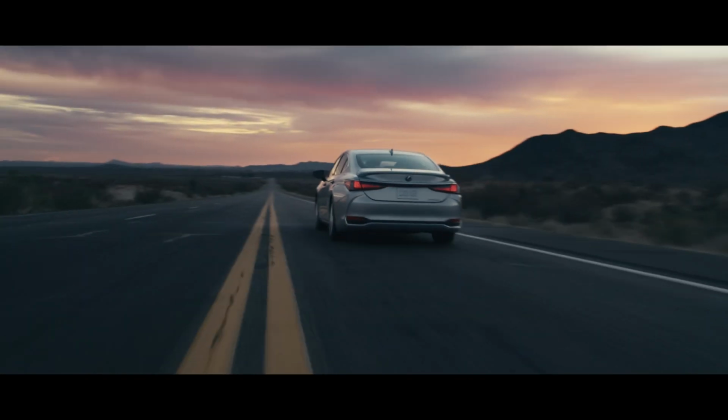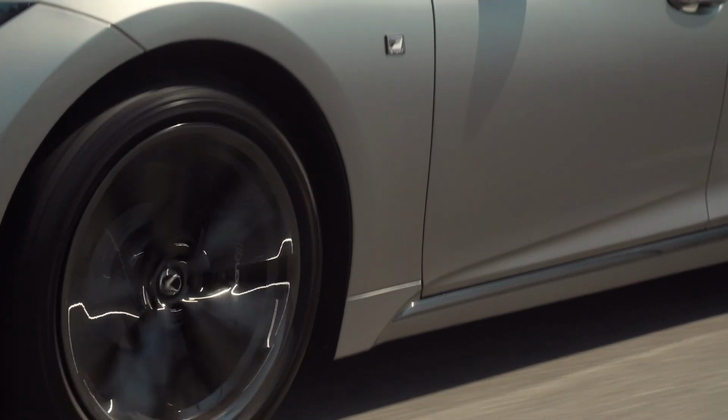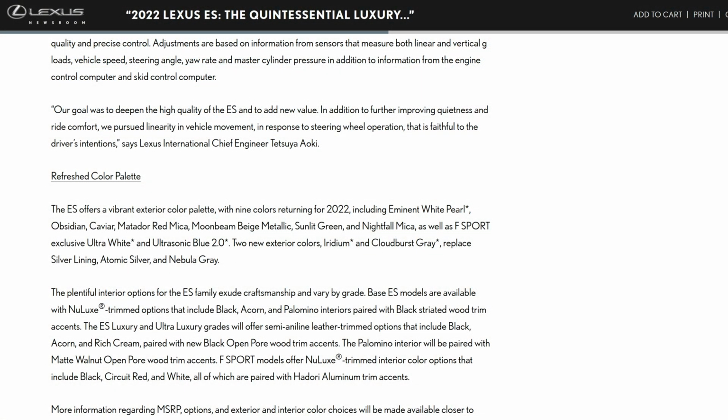I think they're getting rid of the atomic silver. That makes me sad, as well as a few other colors. But the atomic silver was a phenomenal looking color. So it's kind of sad that that's going away. But I'll put up a list of the new colors that will be, you know, arriving. Basically, it's going to look good, but I'm just saying.